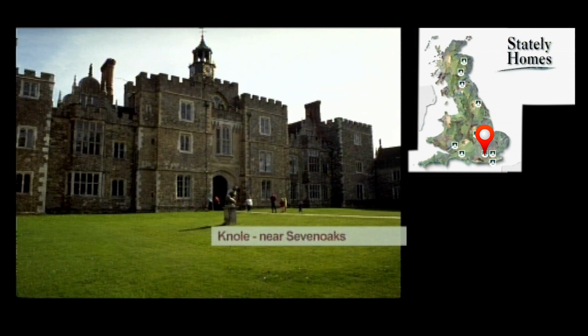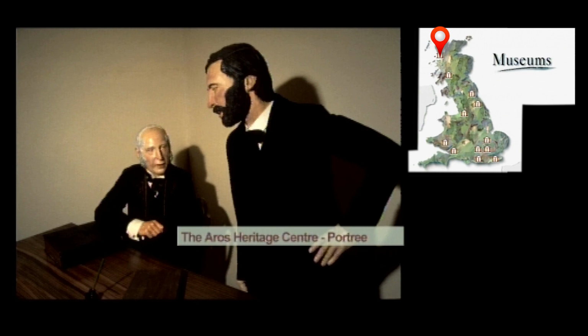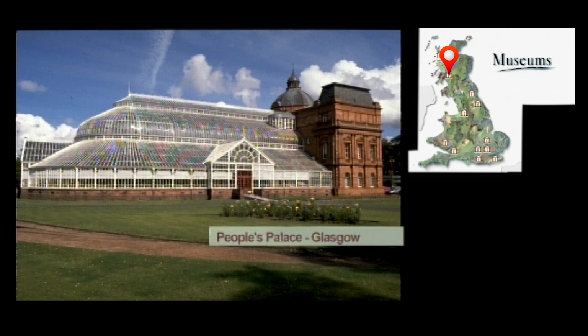Sir Winston Churchill's country retreat is just the way he left it. Several rooms, including his study and the library, are open to the public. Prinny, later George IV, created this extravagant oriental palace by the sea. The sumptuous decorations are pure fantasy. This dramatic exhibition uses mannequins and an audiovisual show to illustrate social history on the Isle of Skye. This intriguing museum of social history has a good exhibit on the life of working-class Glaswegians.